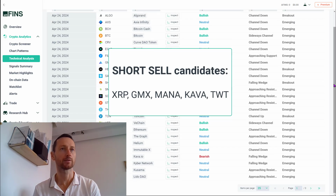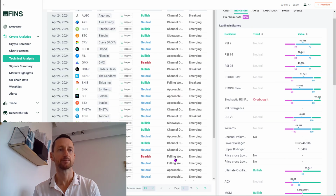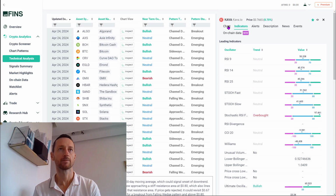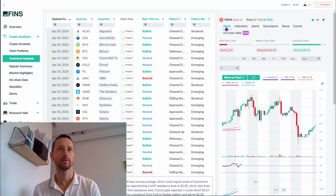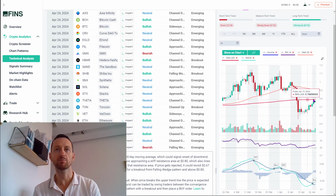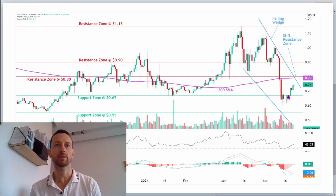Let's take a look at Kava, for example. Okay, Kava is in a downtrend on the short-term and medium-term basis, still in the uptrend on the long-term basis, but as you can see, price is below the 200-day moving average. It's pulled back. Let's look at the technical analysis that we've prepared. It's pulled back all the way to 55 cents now.